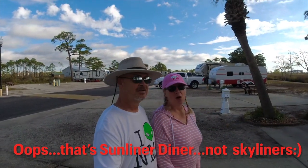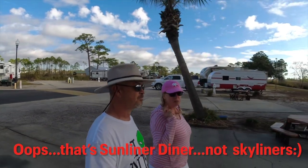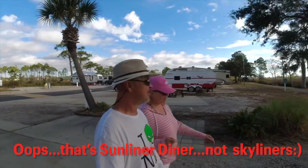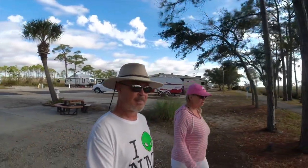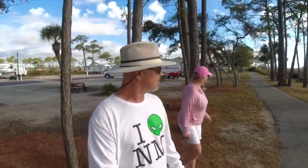Skyliners is a short little walk. Here we go. We're going to get on this path. This is the bike path. We actually rode our bikes on it last night, when we first got here. That's a nice walk.